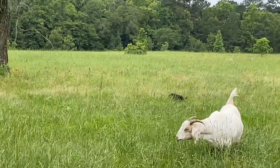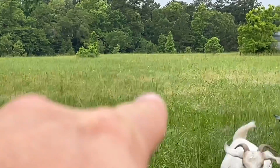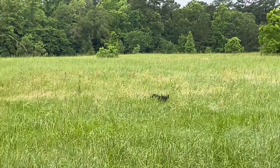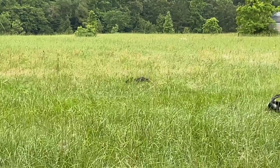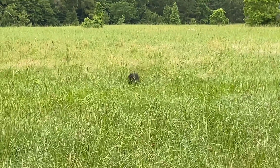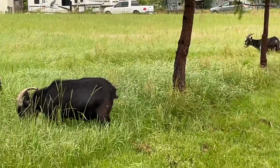Oh, look at Newton. He can barely find his way. Can you see that little black blob moving this way? Come on, Newt. Poor buddy. He's like, Daddy. No, but he's actually eating. He's eating the grass, and that's what we want. A lot of folks don't realize how pigs eat grass.